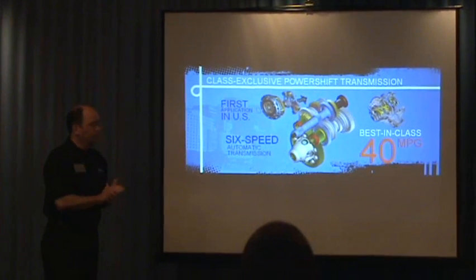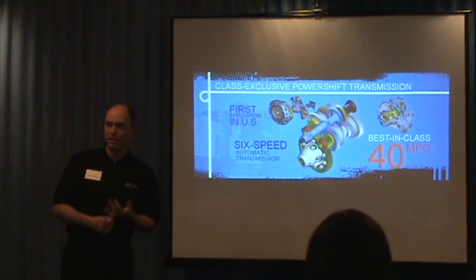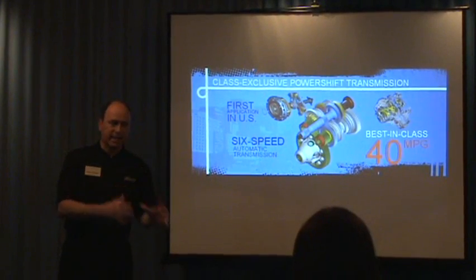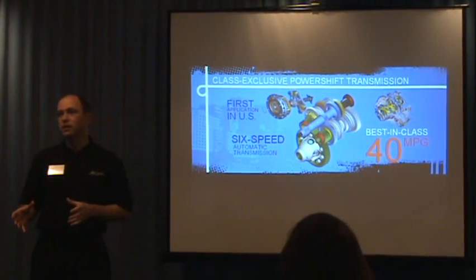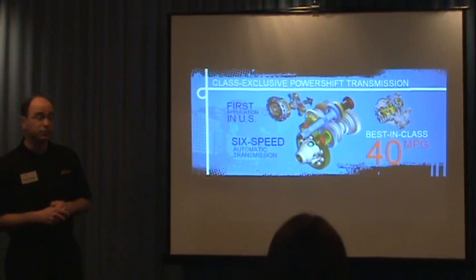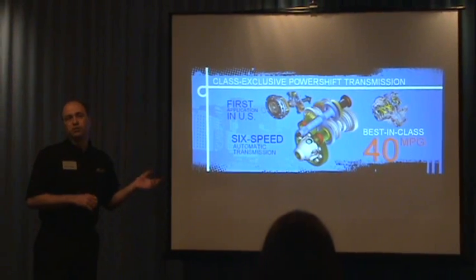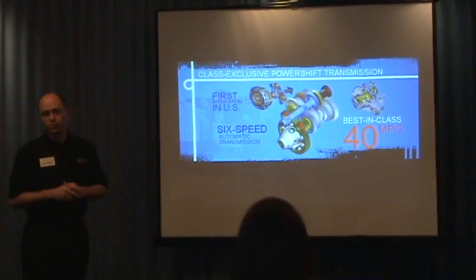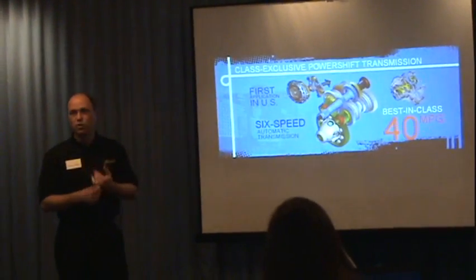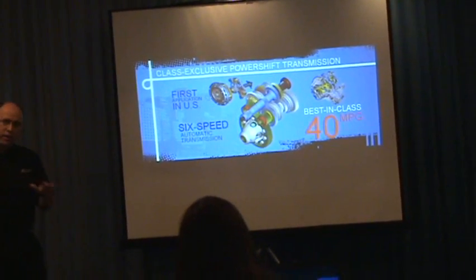Next slide. It continues with the transmission. So again, we start with a standard 5-speed manual transmission, and again, like the engine, proven technology delivered in Fiesta and available around the world as the standard manual transmission. New for North America is our class-exclusive 6-speed automatic transmission. Class-exclusive, nobody else in my class has 6 speeds. It's either 5 or 4, and everyone else is a traditional hydraulic.